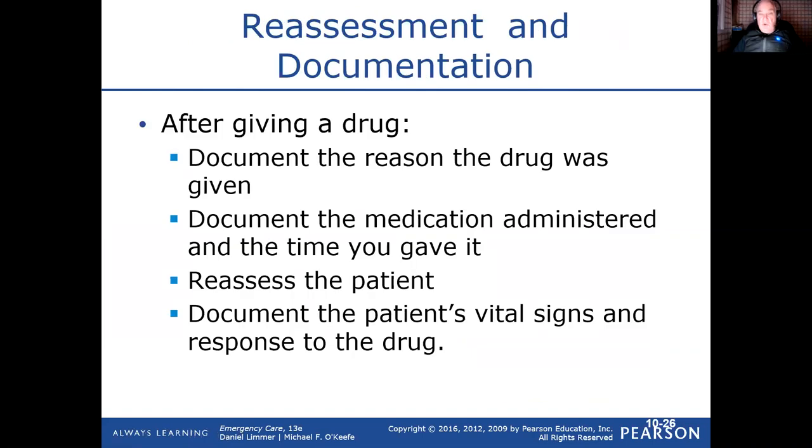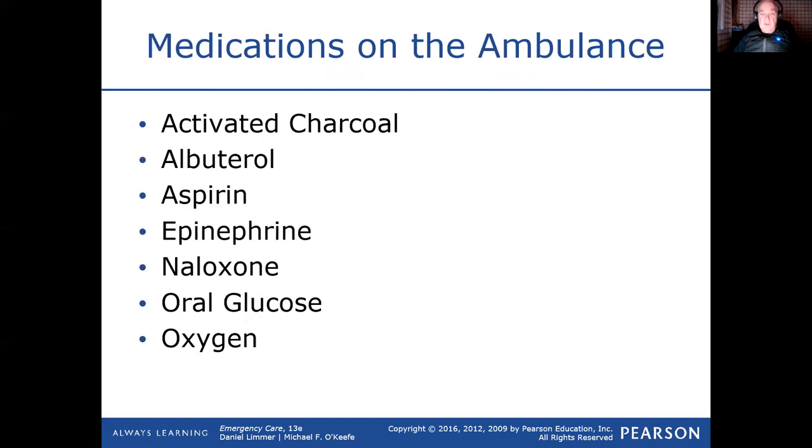So we said that we want to always reassess the patient after we give a drug, and then documentation. In other words, the documentation should say why you gave it, when you gave it, and how the patient responded to it. And of course, if you need to give a second dose, you have to paint a clear picture of how the patient didn't improve enough and you need to give a second dose.